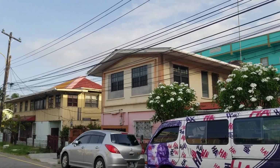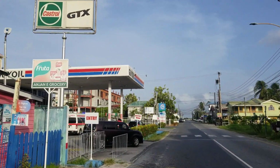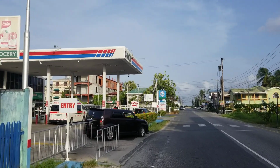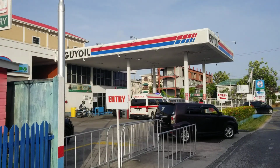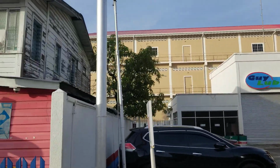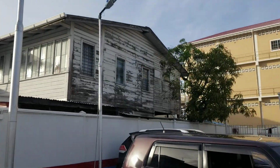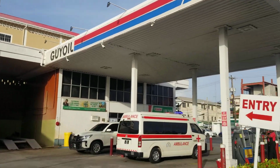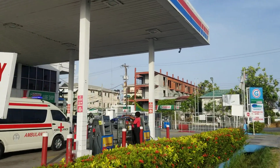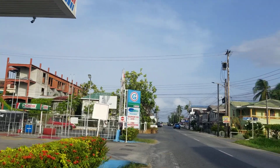Morning. That's the Guyana gas station on the corner of Queen Street and Public Road, Kitty. We've seen this in the last video where we looked at Kitty. That is Queen Street, Kitty. That's looking back. That's some construction going on in Kitty, that new building we saw on Queen Street.